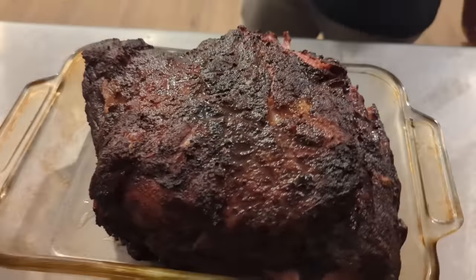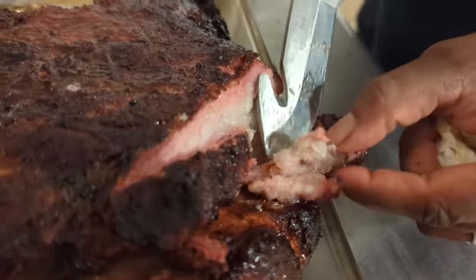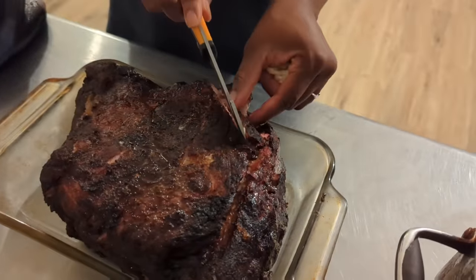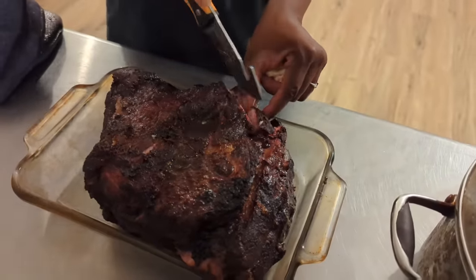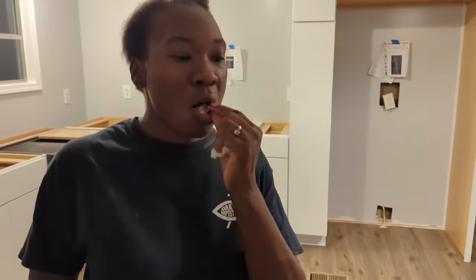All right, y'all, we have the meat inside. Megan has already started cutting into it on this side. See what that smoke ring looks like. Oh yeah, got all the smoke ring. Y'all gonna get your piece off, Megan, and taste it. I tasted it already. I had to take it off the grill a little bit early because it got dark.